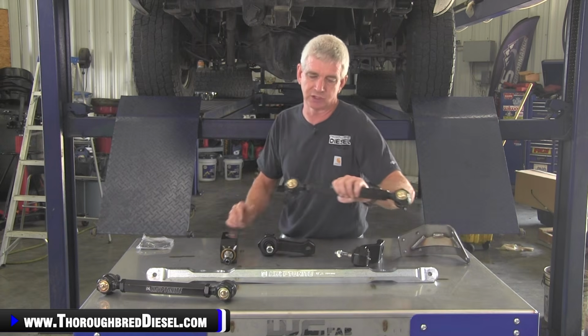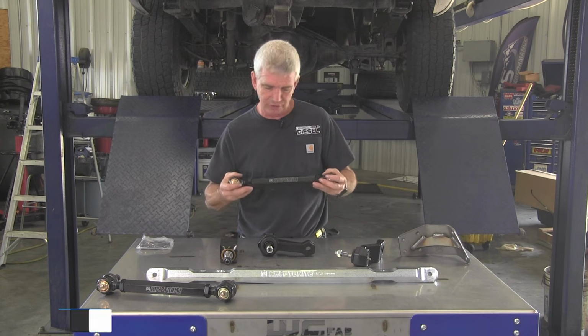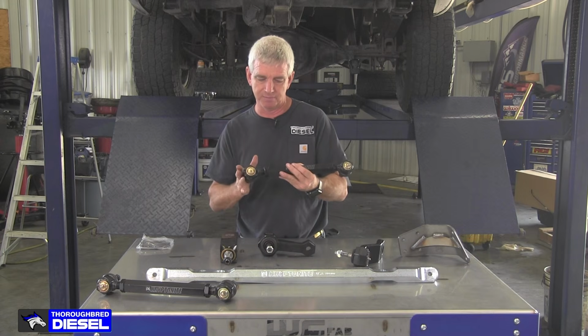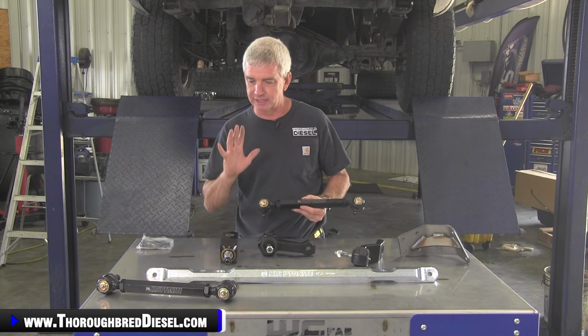First off, this is our tie rod set. These tie rods are going to be a little bit different. They don't screw into the center link, and we'll see that in our installation video. But they do have the tie rod style joints on both ends of it.